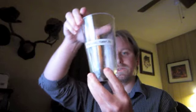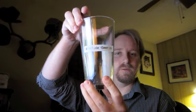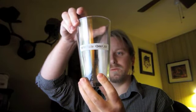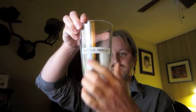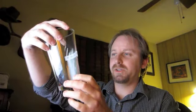Here's a funny little glass an employee I work with gave me. I'm a computer programmer, and this is just some geek humor. #include beer. That's how you import a library into your application if you're doing C programming, and he thought this was funny, so he gave it to me for Christmas. Got my Pilsner glass. I don't really drink a lot of Pilsners, but when I do, this glass comes in handy for that.